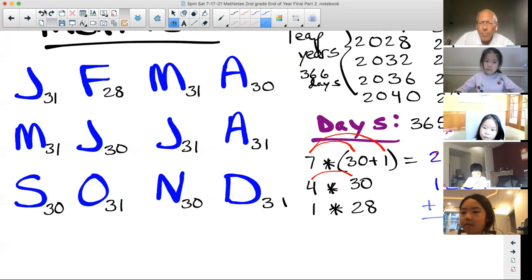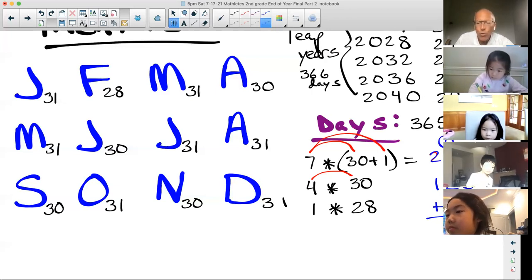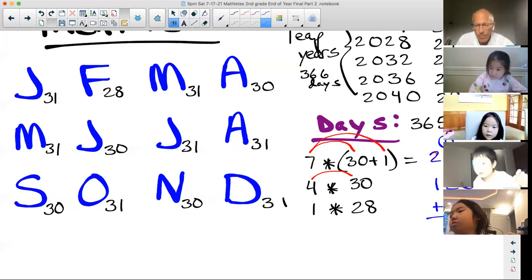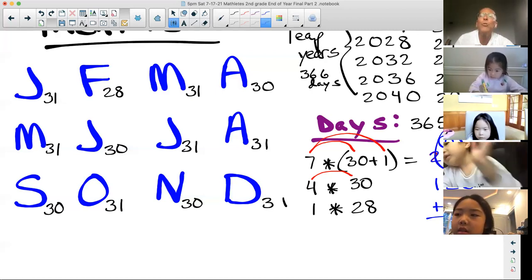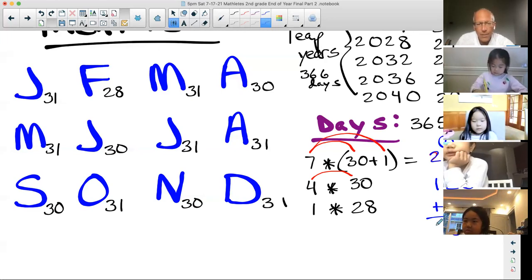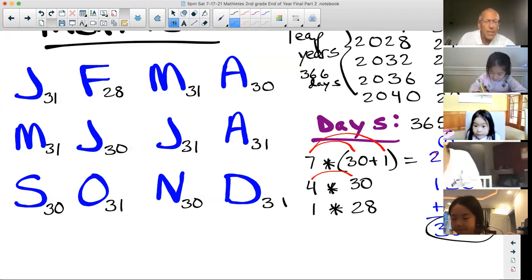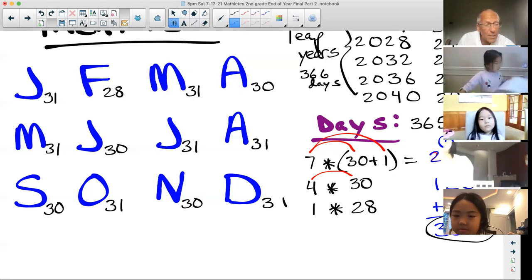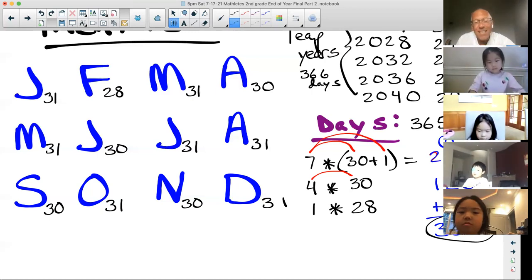And now let's add the ones column. Everybody, let's do it. 7 plus 8 is what? Come on. 15. 5, carry the 1. 2 plus 2 plus 2 is? No, 2 plus 2 plus 2. 6. And 2 plus 1 is? 3. And everyone, you just proved that there are 365 days in a year using some beautiful multiplication and addition.